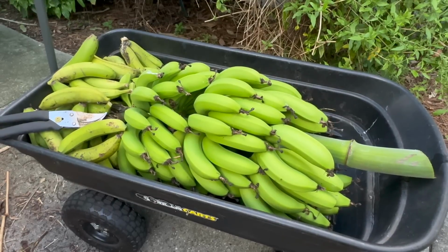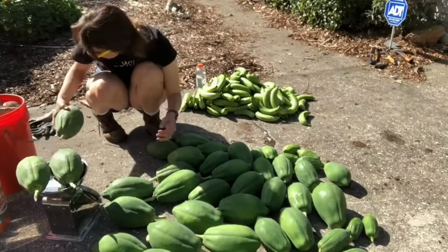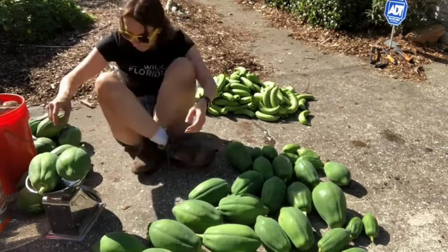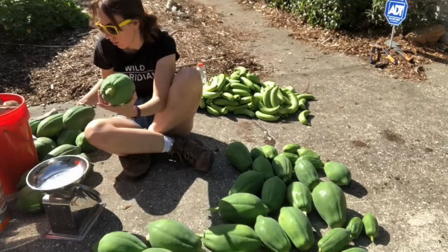Now let's talk fruits. When it comes to fruit, if you don't live in South Florida, we're kind of done. We're not doing it. We're getting too close to the cold weather. I mean, we're not that close to the cold weather, but we're getting the months to establish anything like a banana, a papaya, all these tropical fruiting trees like mangoes. We're not doing that right now. We're gonna hold off until much later in the year.